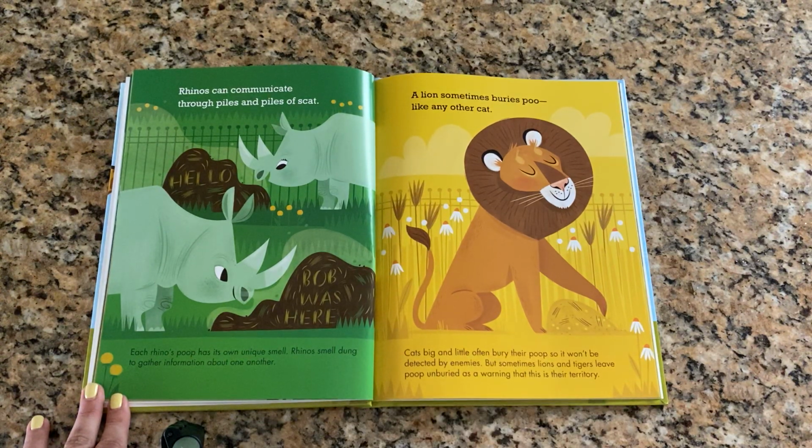Rhinos can communicate through piles and piles of scat. Hello, Bob was here. Each rhino's poop has its own unique smell. Rhinos smell dung to gather information about one another.